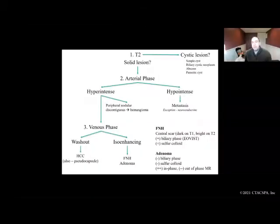So the first, when you get a liver cyst question, or sorry, a liver lesion question, the first thing to do is figure out whether it's cystic or solid. And if you have imaging, it's easy on T2 to tell what's cystic or solid, but most of the time they'll just tell you in the question stem. We'll talk about the cystic lesions in a little bit. Just thinking about presumably that it's a solid lesion.